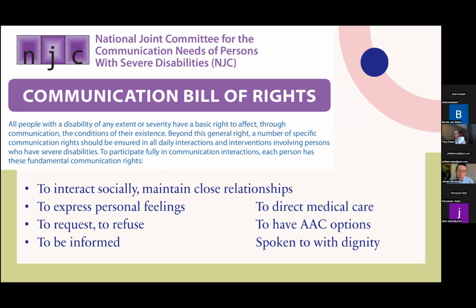I'd like to begin with the Communication Bill of Rights. If you've never heard of the Communication Bill of Rights, this is a powerful document for you, for your support staff, for your nurses, for your families. And the Communication Bill of Rights, and I'm going to read this directly, states that all people with a disability of any extent or any severity have the basic right to affect through communication the conditions of their existence. So all of us, you have the right to communicate and impact the conditions where you exist.